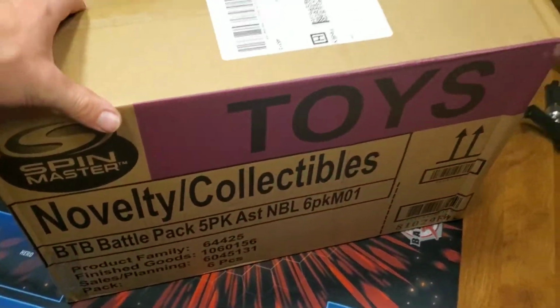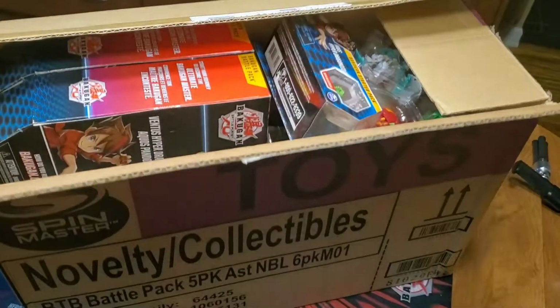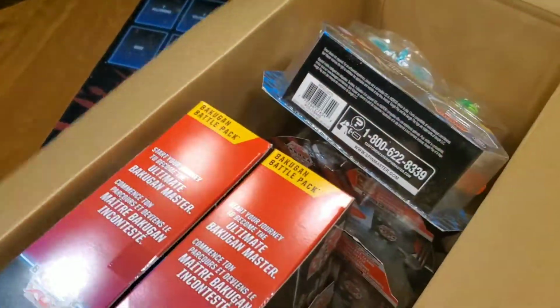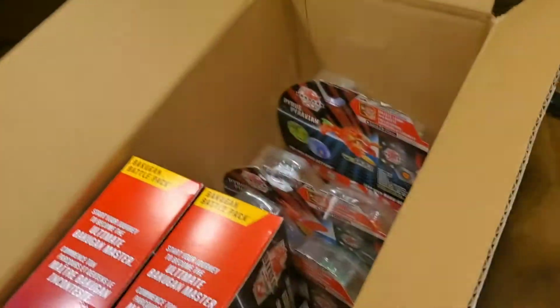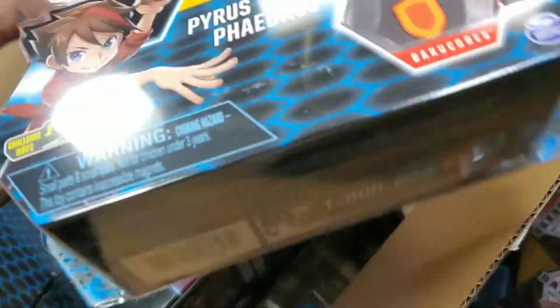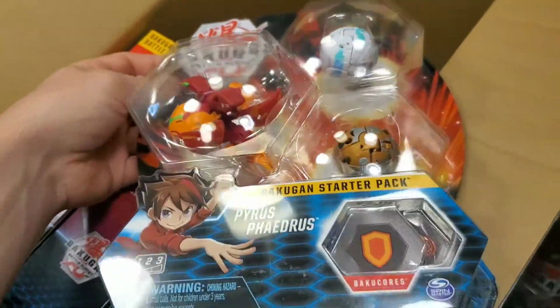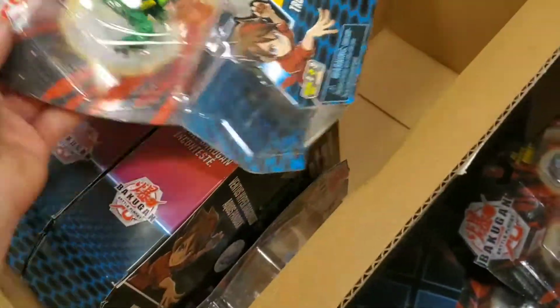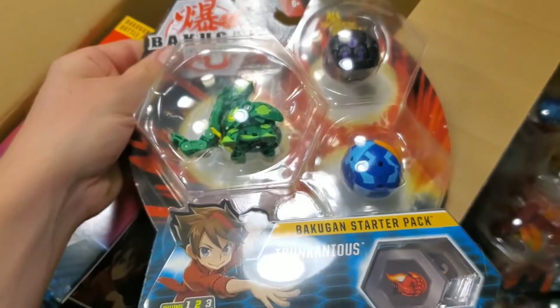Alright, everybody, so what I got here today is a nice big box filled with a bunch of stuff from the new Wave 7, or would it technically be Age of Orlis Wave 1, something like that. Yeah, I got Amazon had a bunch of these things for sale.